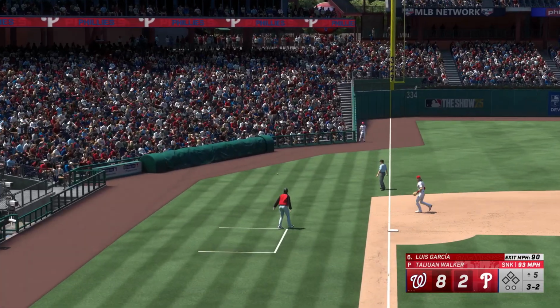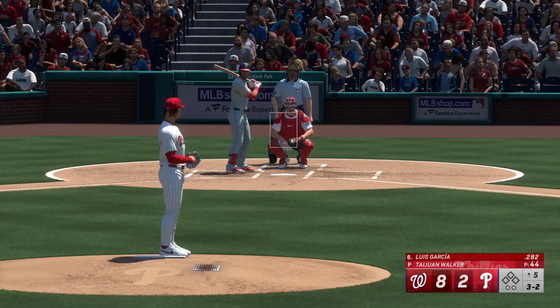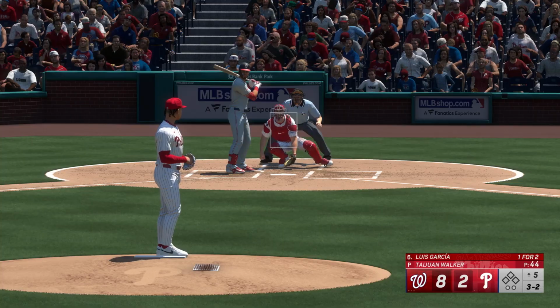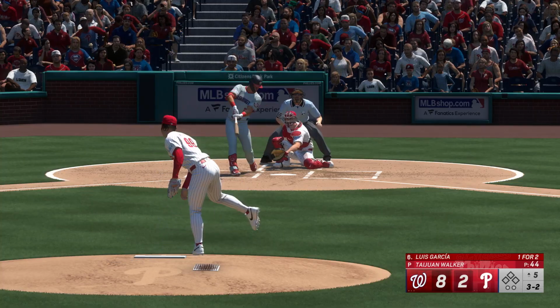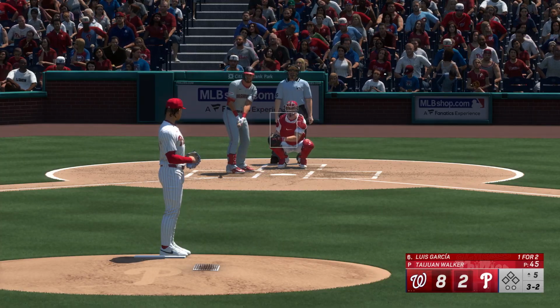Fouls that off to the left, and we'll do it again. 5 foul balls in this at bat so far, and these two are going head to head. You can see the crowd. They're starting to get into it a little bit more and more each pitch, even though there hasn't been a ball in play yet.